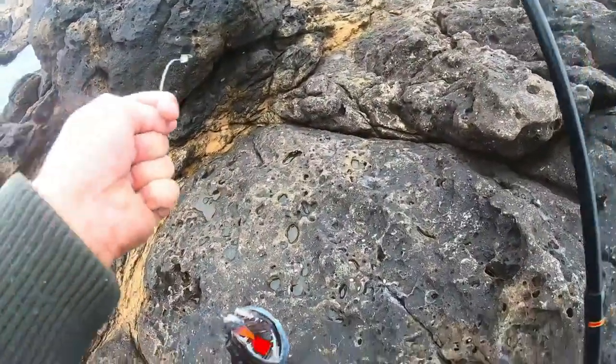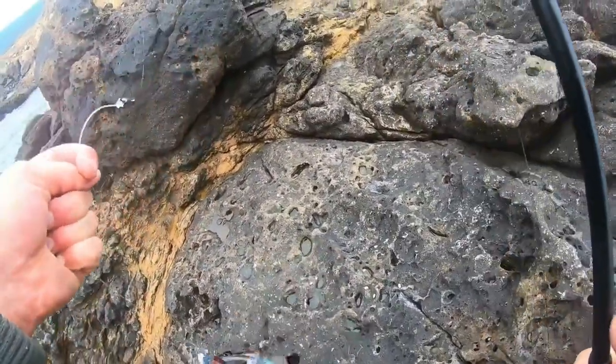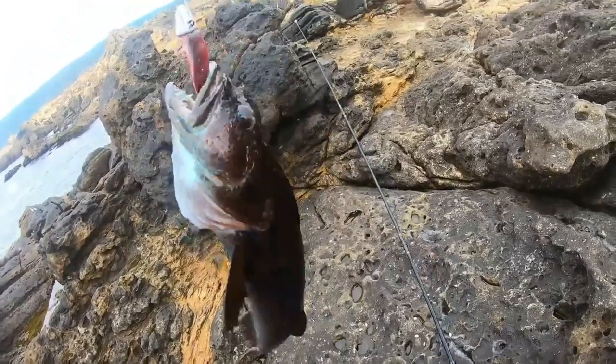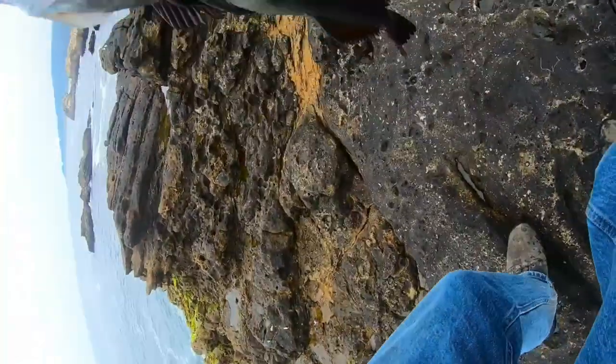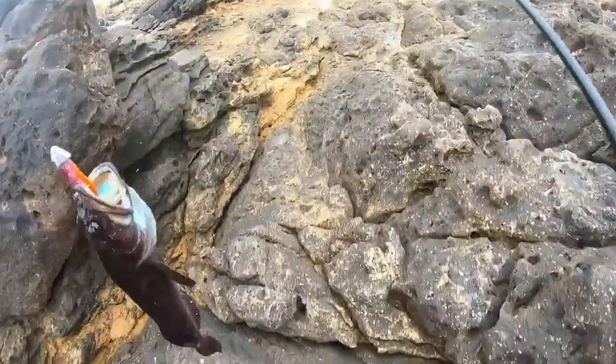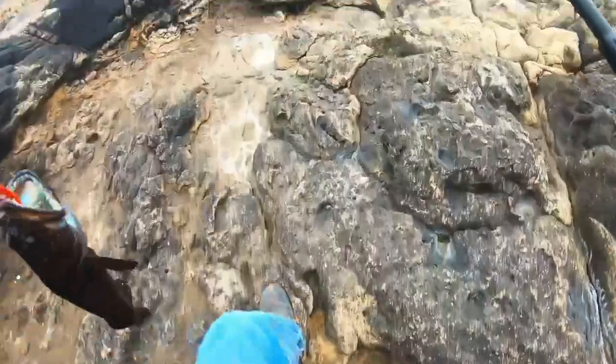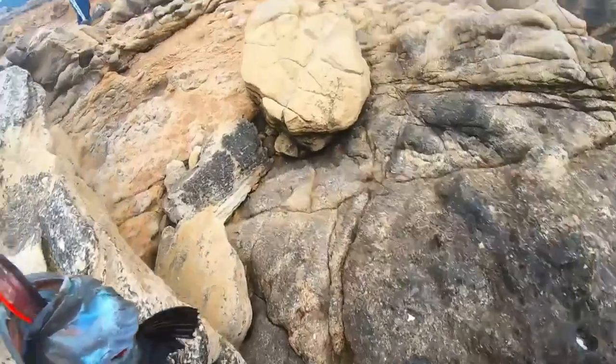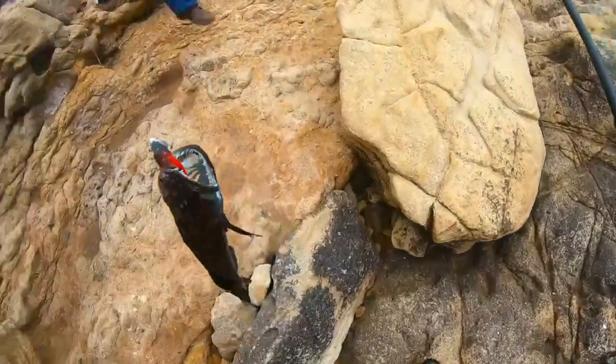Hey man, do you have a tape measurer? Lingcod, you got a tape measurer? The tape? You guys, oh, you got a tape measure? I forgot mine, I can't find it.